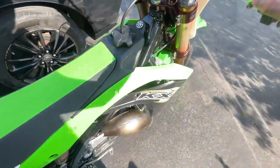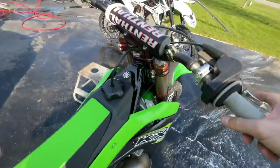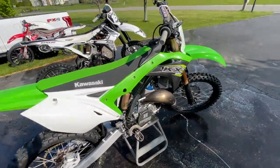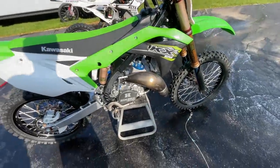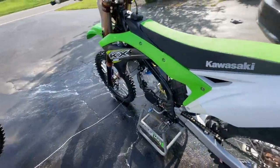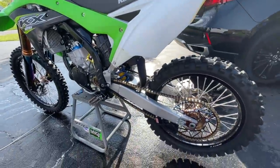Been a while since I pushed this thing out. It's actually seeing some sunlight right now. Some people might not even know I have this bike, to be honest with you, if they're new to the channel. It's my '03 KX125. All the OG viewers know what's up with this, over the past few years building this thing up, getting it dialed into where it's at right now.